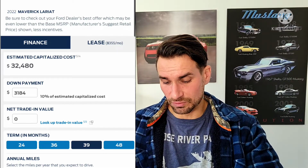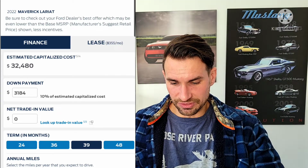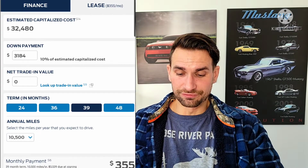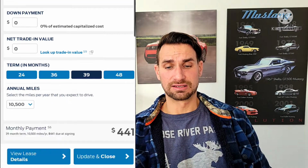Now let's just look at what that would look like. So no cash down on a lease. I think that's how most people would be doing it. And we're looking at $441 as a monthly payment on a 39-month term.